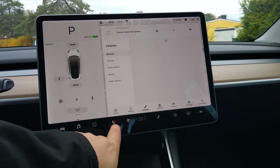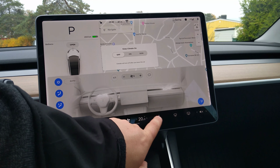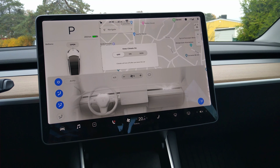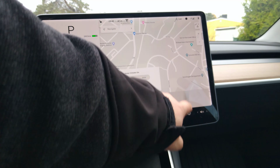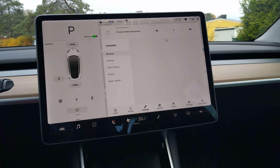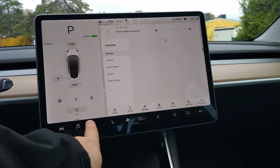One more thing, actually. I have a friend who said that he got on the update also heated seats on the back of the car. My car doesn't have it yet, so I don't know.